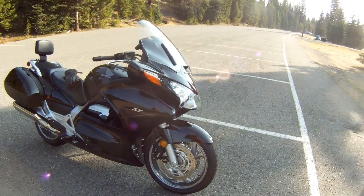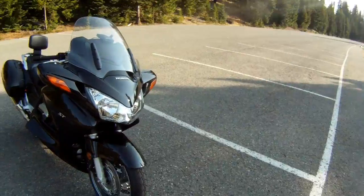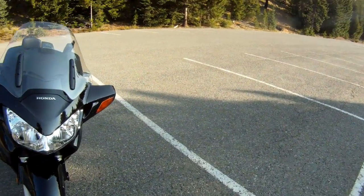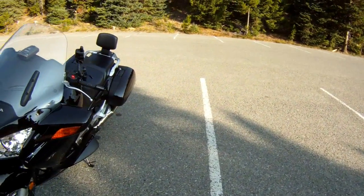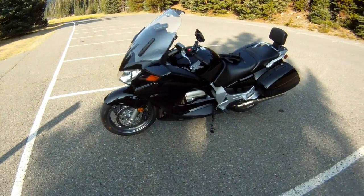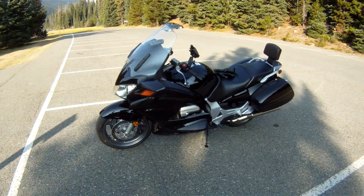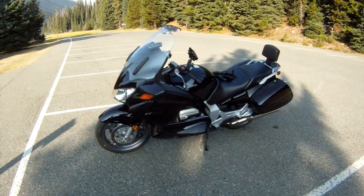The brakes continue to impress me. I really love the brakes on this bike, not only the bite, but the feel of them. You just want to use the brakes. That means you can enter the corners a lot faster, knowing you've got brakes that are so stable and feel so good. And you can really adjust your speed nicely.